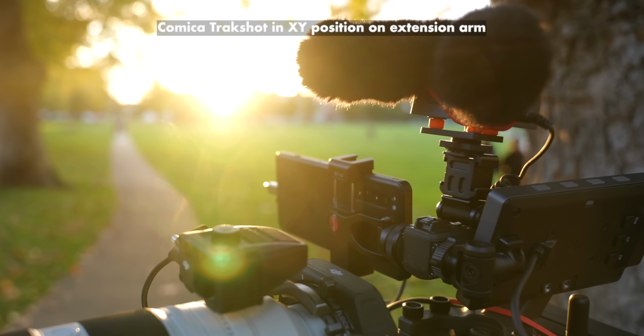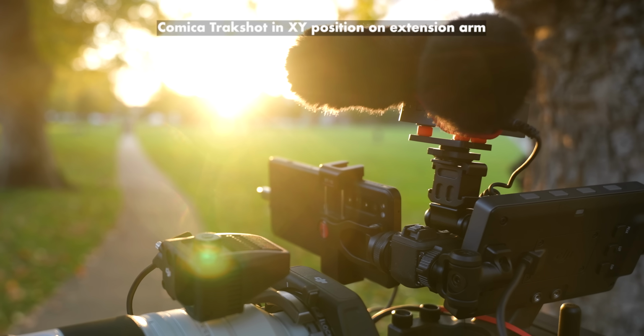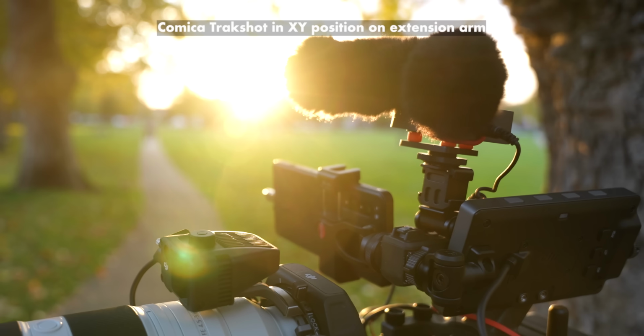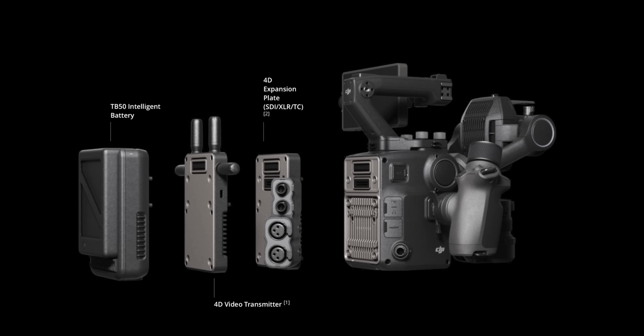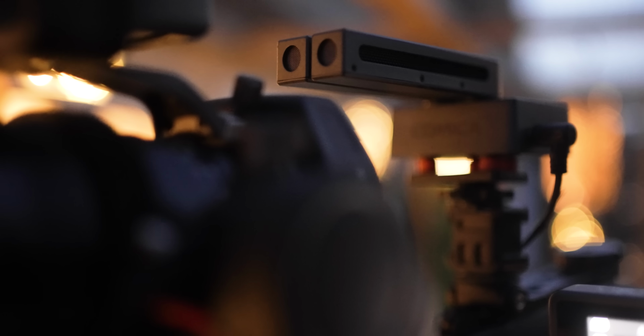And then there's the problem of where do you put the microphone? If you put it on the handle, it's too far back. There is no way of putting it further forward without some sort of crazy rig. So that is a problem. But there is a Pro module coming, which will give you XLR inputs and a time code, but where are you going to put the microphone still? So there is still that problem.